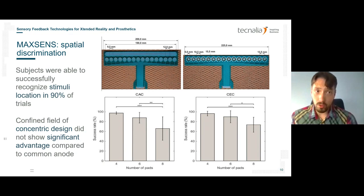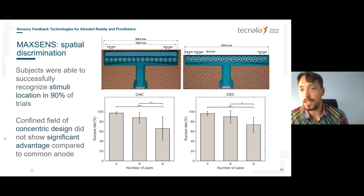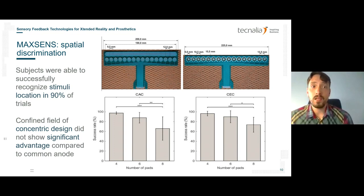What is important to note also regarding the electrode design, and this is in line with what Thierry mentioned at the beginning, is that they are considering the just noticeable differences of two point discrimination thresholds that are somewhere close to 1 centimeter for the forearm, a little bit lower, let's say 9 millimeters. So they both have a pad to pad distance that is a little bit above this. So we're very confident that the subjects will be able to differentiate stimulation of two different pads on both of them. Now the question is not whether they will be able to differentiate these sensations. We knew that they will be able to differentiate all 16 pads on both of these electrodes.